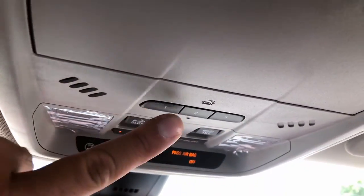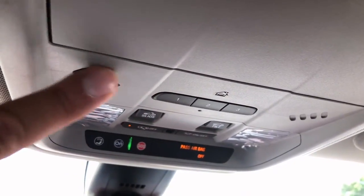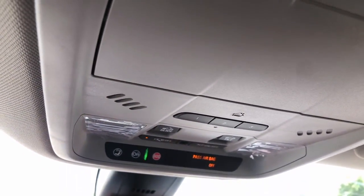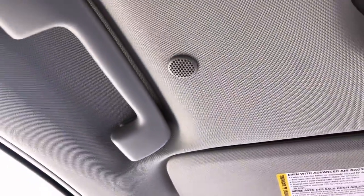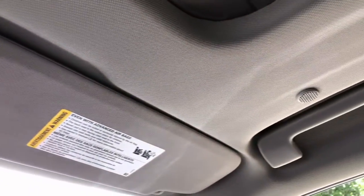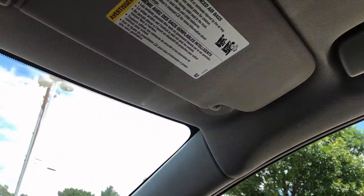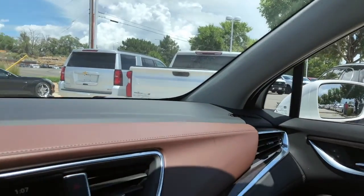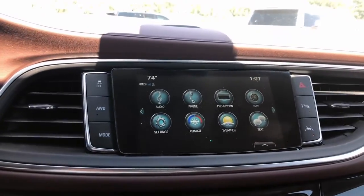MyLink system to go ahead and link to the, I apologize, HomeLink system. Microphones right here on the sides to be able to hear your speech when you're on your phone, as well as microphones right over here next to the doors. And you'll see that on both passenger and driver doors. Really nifty. Okay. So that kind of covers the front here.